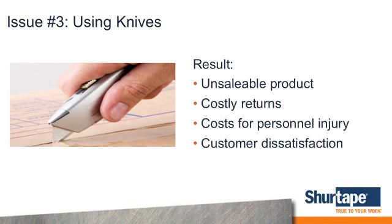A second risk associated with knives is personal injury due to cuts and lacerations. The Occupational Safety and Health Administration estimates that just one cut or laceration can cost $36,500, including direct costs such as workers' compensation payouts and health care, and indirect costs such as wages paid related to lost time or work stoppage, and time and money spent on worker replacement.